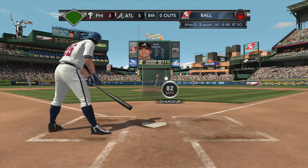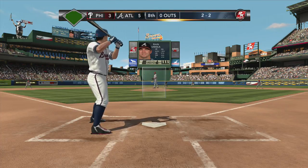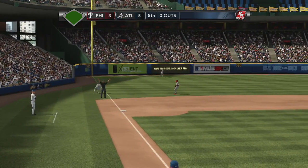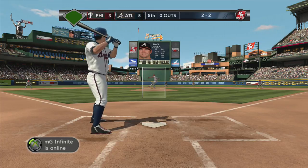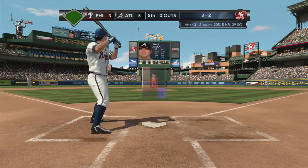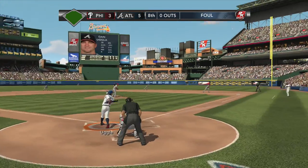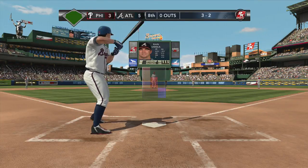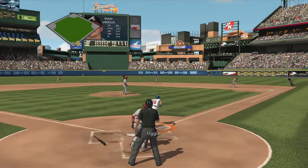Good eye by Dan Uggla. He lays off that one to even the count. Uggla battling here. He fouls off another pitch. And that's a ball. Ramirez too far outside that time. The 3-2 pitch. And it's hit foul by Uggla. Foul! Ground ball played by Utley.